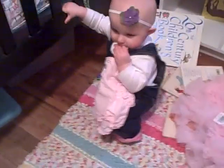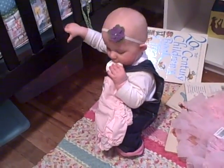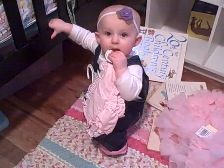What are you doing? She's squatting and chewing on a tag.